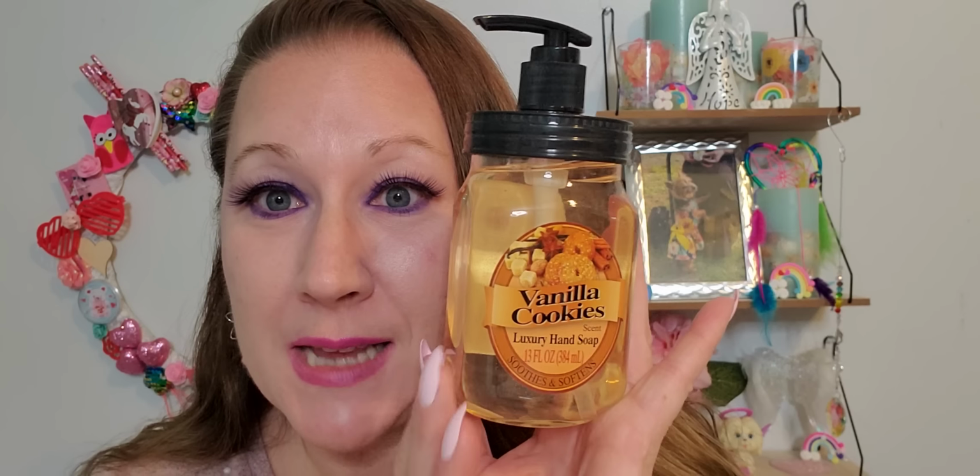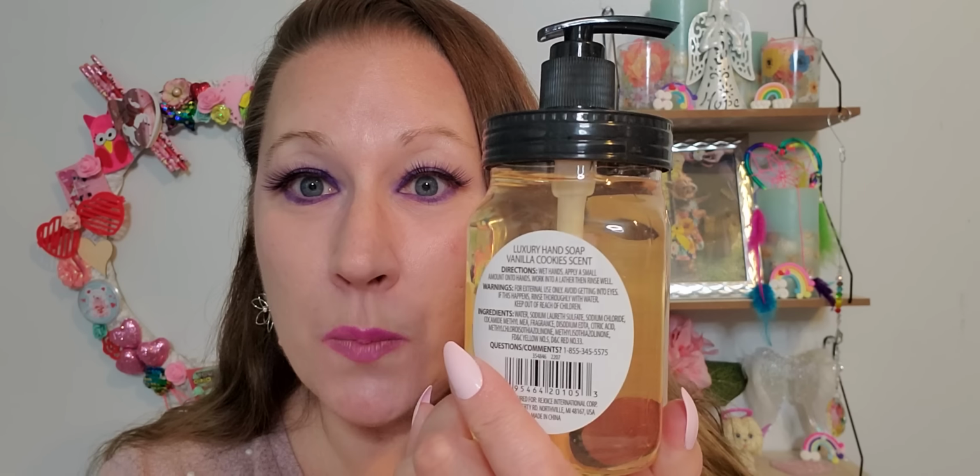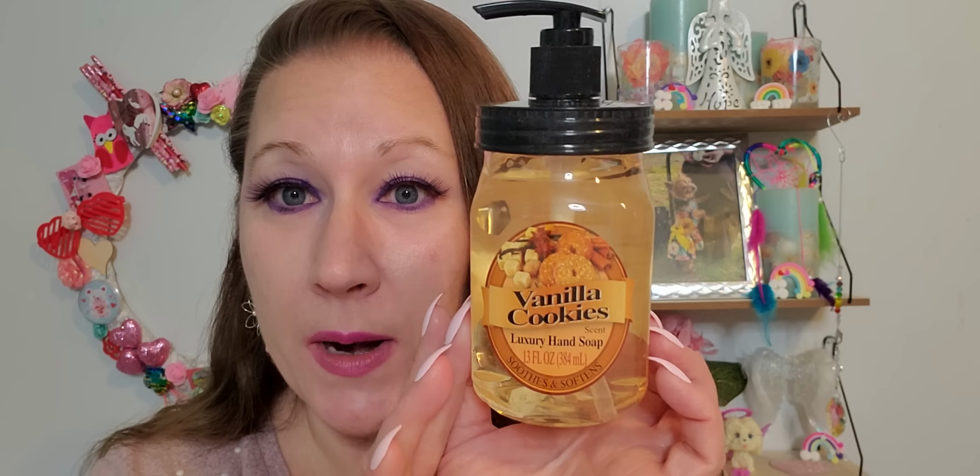And then I picked this up because I was also thinking, okay, I found a different scent in these hand soaps. That makes me extra happy because I love hand soaps. I hauled this in a different scent probably about two weeks ago now, and they have two new scents. This one is beautiful in this jar. I love this jar so much. I'm going to keep it forever. This is the Vanilla Cookies Luxury Hand Soap, and it is 13 fluid ounces.